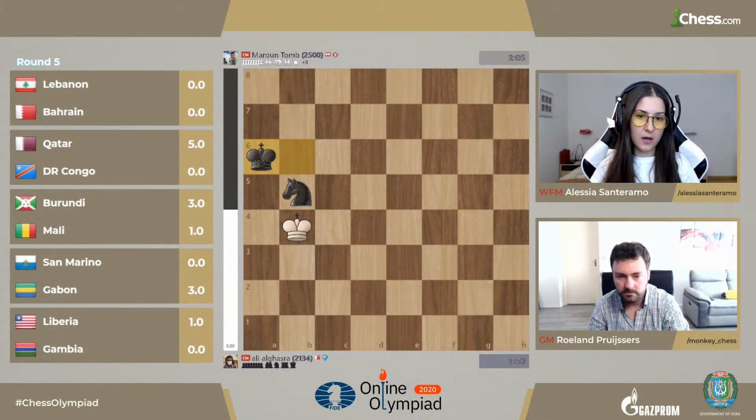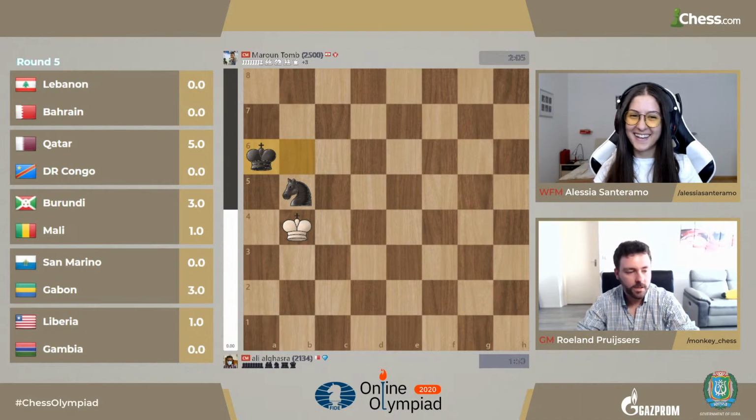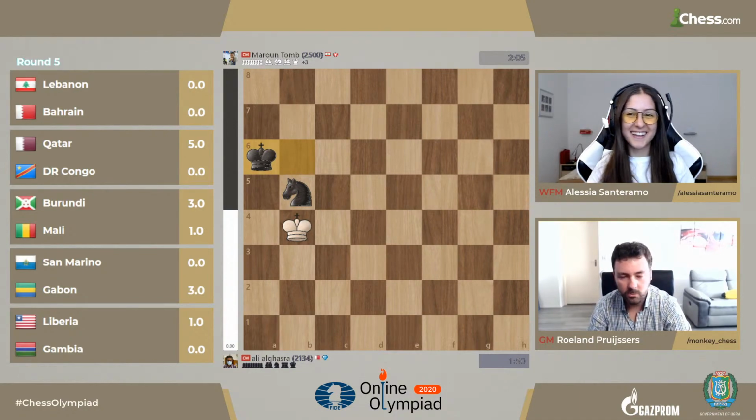A draw is on the board, and this was the last game of the day. So, well, not of the day, of this round, everybody. We'll be having one more round after this. But so far, of course, Lebanon doing quite well. Qatar playing against Congo. They actually won with 6-0. So that will be updated shortly, of course.